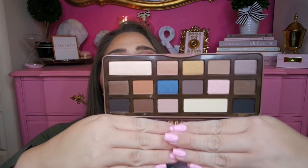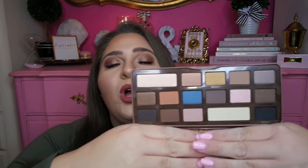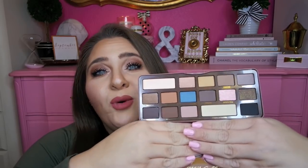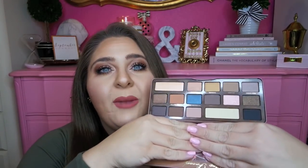And there are 1, 2, 3, 4, 5, 6, 7, 8. About 8 kind of shimmery, glittery shades in total in this palette. But overall, really, really pretty shades. I'm excited to see the consistency and how they blend and stuff like that. So super excited for this. Again, only $24.99 from TJ Maxx for the Too Faced Semi-Sweet Chocolate Bar Palette. Such a good deal.